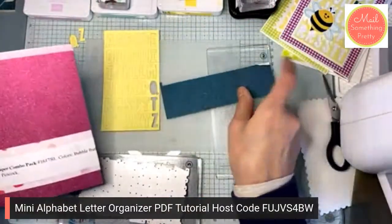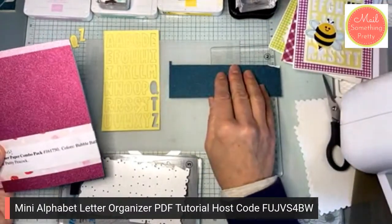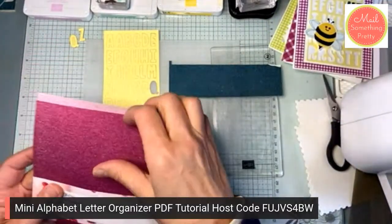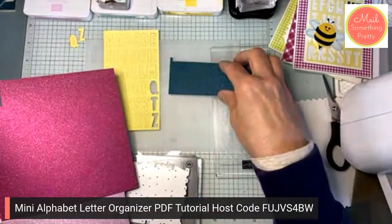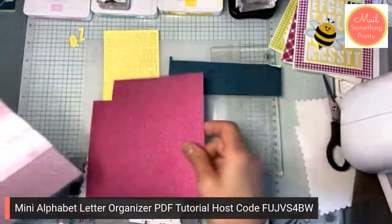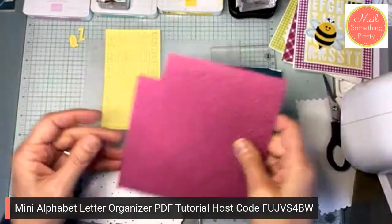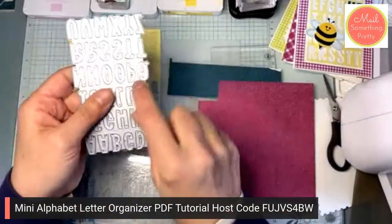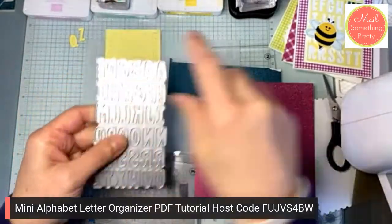So we're going to use, what did I use? Oh, let's see. We're using Blueberry. So maybe we will use Raspberry. Yeah, we'll use those 2 colors. Okay, Raspberry and Bubble Bath. So what I did, as you can see, I just want my H and an I. So I'm just going to cut this little square.